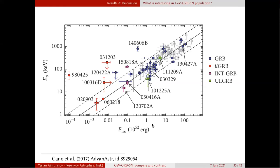For example, 171205 is up to here, this dot here, so the peak energy is less than 100. And another two are 101051, which is around here, and 101050, also around here. So you can see that the energetics is diverse.